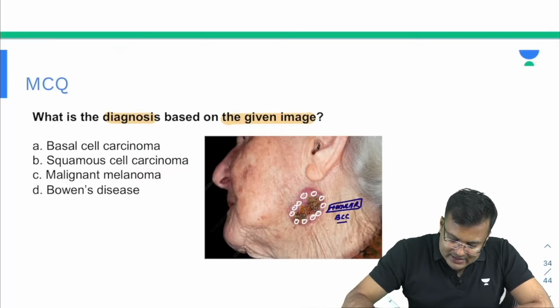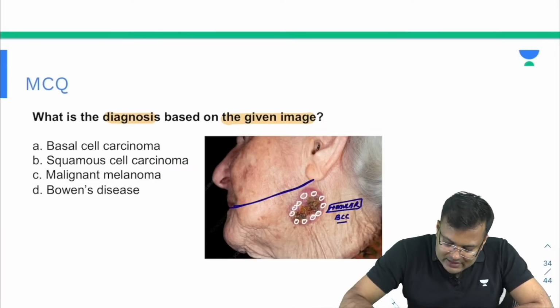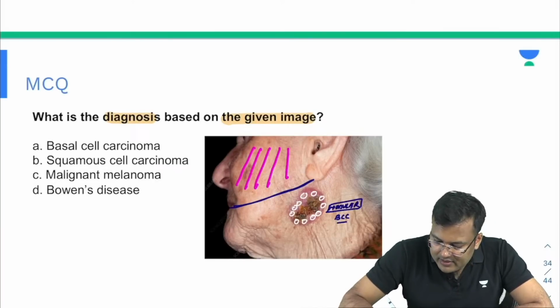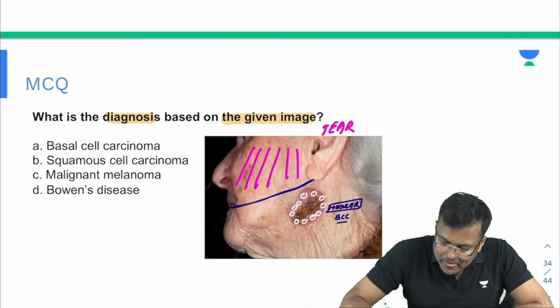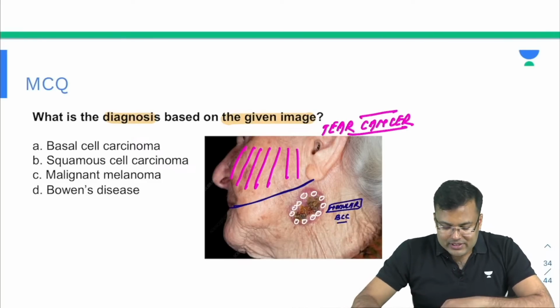So it is mainly seen in which area? You can see here. You join this ear lobule to the corner of mouth. So in this region it is seen. This is also known as tear cancer. What is the other name? This is also known as tear cancer. Clear? So what is the correct answer?